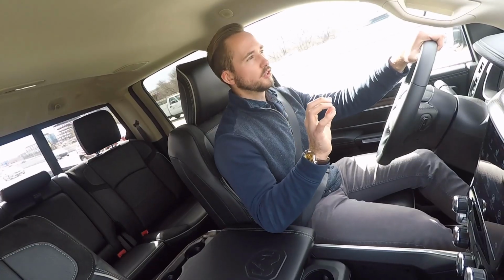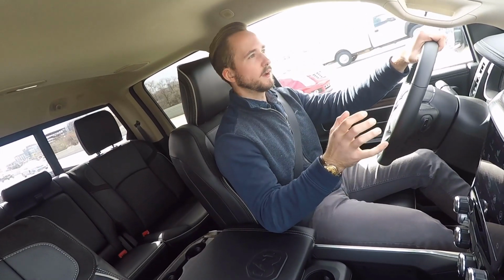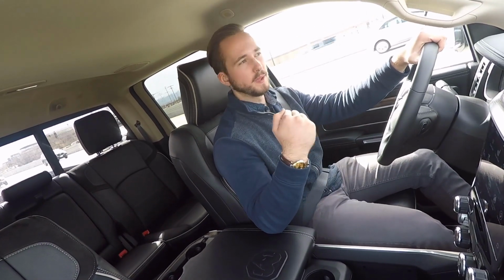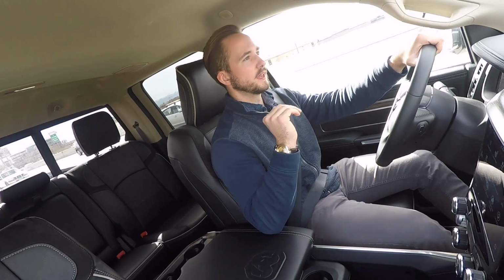The ride quality on the interstate isn't as smooth as the 2500 that I just did, and so if you want a little bit smoother ride and you don't need the higher payload of the 3500, then definitely go for the 2500. It's going to ride a lot smoother.